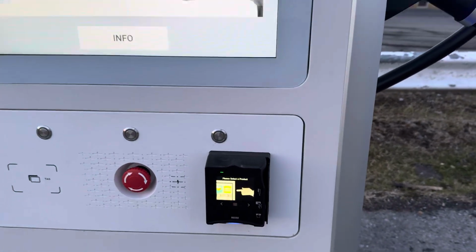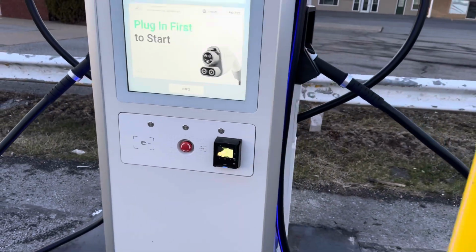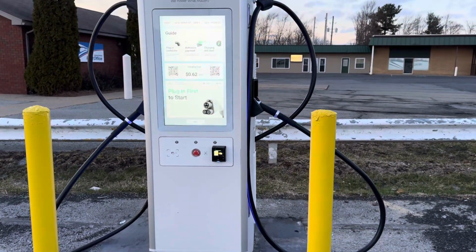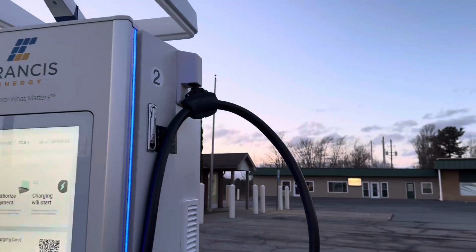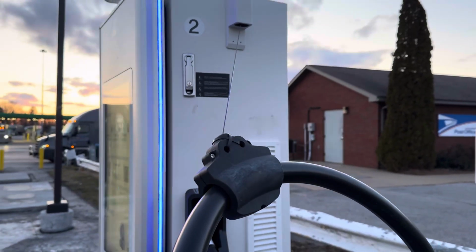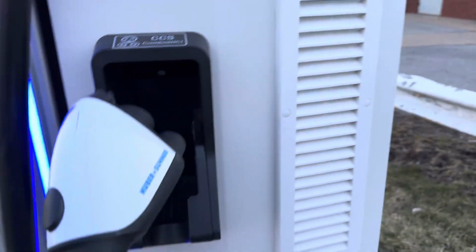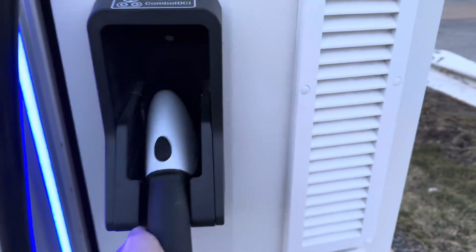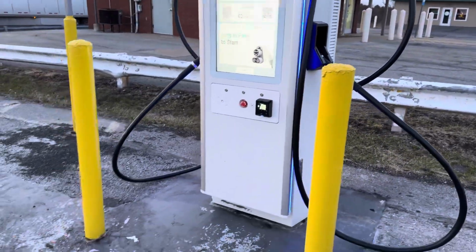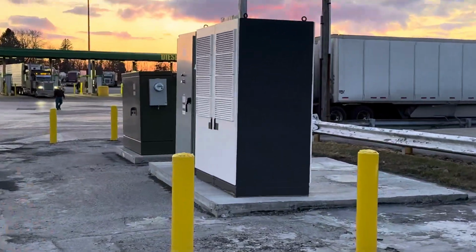There's an NFC reader, which is very similar to the EVgo one that we just saw up at the Pilot Flying J in the last video. And it looks to me like there's some really good cable management. Again, these are brand new, so things are hopefully going to be working for a long time here. Nice connector. This is actually the same cord as the EVgo one as well. It's nice to see the bollards here, and this protects the cabinet right there.